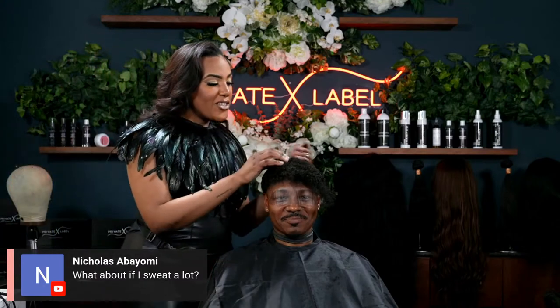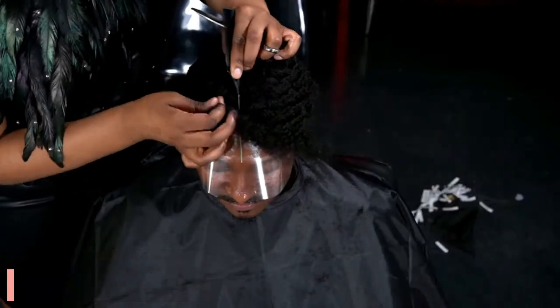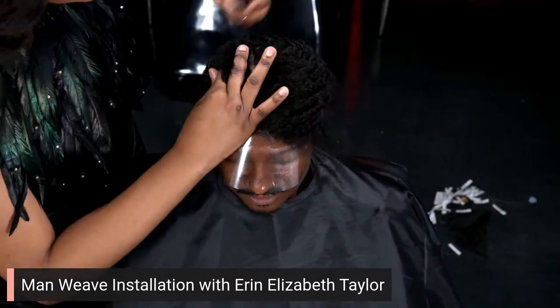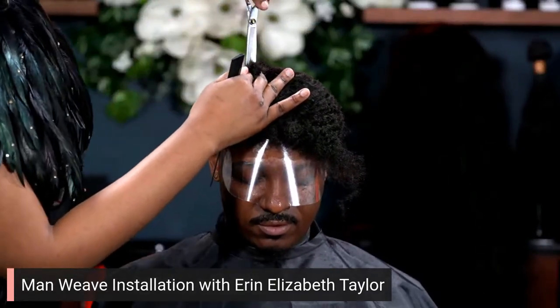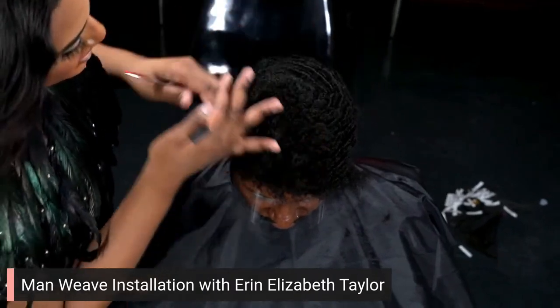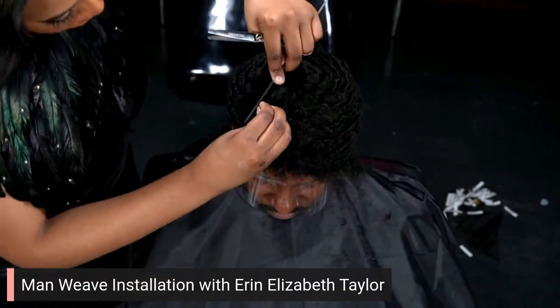Very possible. So what we're going to do, we're going to go ahead in those pie-shaped sections again, and I'm going to cut into the unit and just do a little point cutting. Point cutting is just going to remove some of that bulk and some of that thickness inside without moving your length too much.